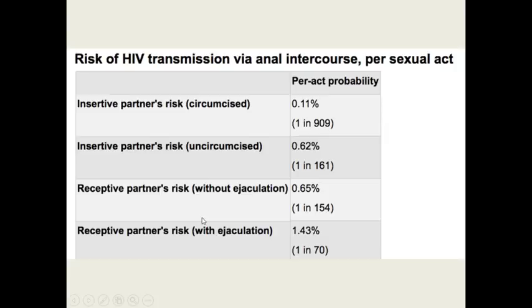Notice that the highest risk is for the receptive partner in anal intercourse with ejaculation, 1 in 70 compared to 1 in 154 without ejaculation. So this doesn't protect. It's a very important amount. But the good thing is that it's not always.